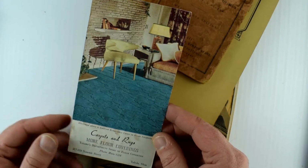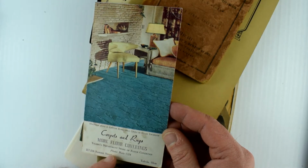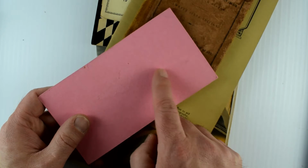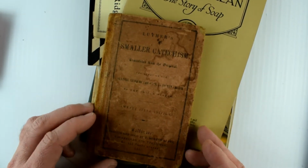This is a blotter card, and it's an advertisement. Mid-century, Toledo, oddball department store. Blotter because it's made to suck up the ink, so you don't smear the old ink-filled pens. I'll probably put $14.50 on this, maybe. I love the old books, so this is another good item here.